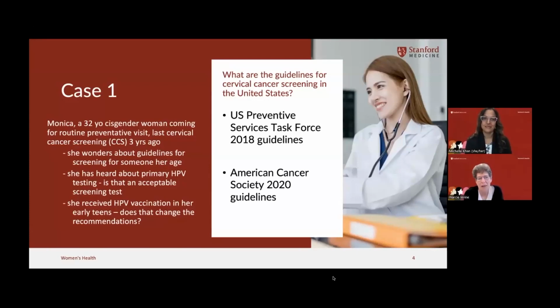So just start with one of my patients that I saw this week, Monica. She's a 32-year-old cisgender woman who comes in for routine screening. Her last cervical screening was 3 years ago, and she wonders about guidelines for screening for someone her age. So wondering, where do we start?